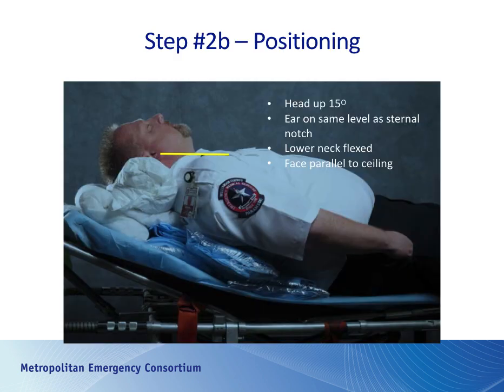Then we're going to position the patient. So to do this, if possible, we're going to get the head up to about 15 degrees. That helps keep gastric contents in the stomach, but it also helps align the airways. We're going to put a little something behind the lower neck to flex it. We're going to try to get the face parallel with the horizon or parallel to the ceiling.